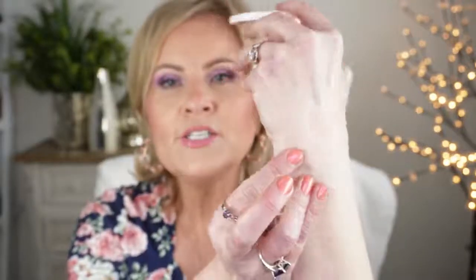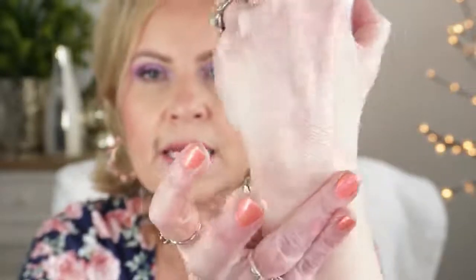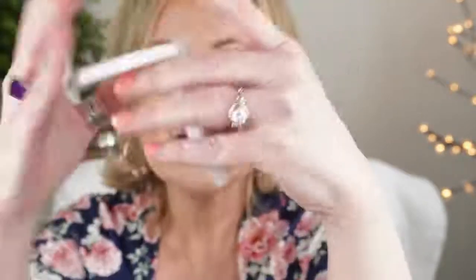There are two different textures in here. You know how sometimes you can get a highlighter that's just a glow, and then you get a highlighter that's like, whoa, that's a beaming highlighter. That's what those two are. Now I do have this in another color, which I really like, but I think the representation of what I'm trying to show is best shown by these two colors in the way that they look on skin. It's just so pretty. I love these.